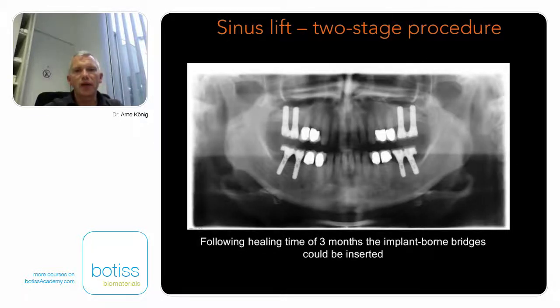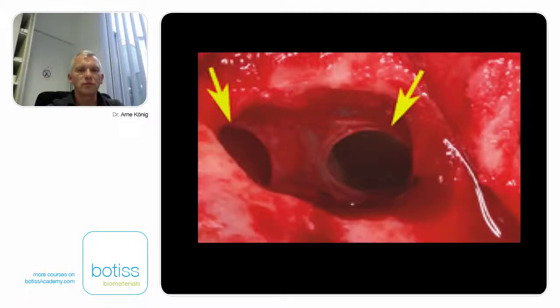And following healing, the bone bridges can be inserted. And that's surely a procedure that is mostly successful. Yes, there is a risk I have told you about: perforation of the membrane of the sinus.